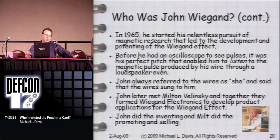So in 1965, he joined with Milt Vilensky. And actually, before he could afford an oscilloscope, remember, this was a tool and die maker who came from Germany, just came across the boat on a scholarship, he'd actually listen to the wire through a loudspeaker, and he could rate the quality of his Wiegand wire by the pitch and the sound that it made. And remember, he had perfect pitch.